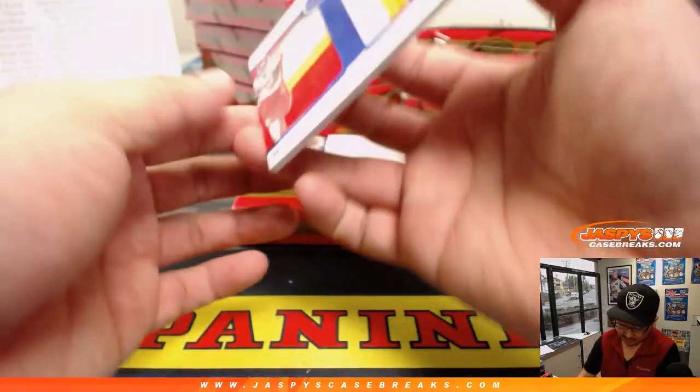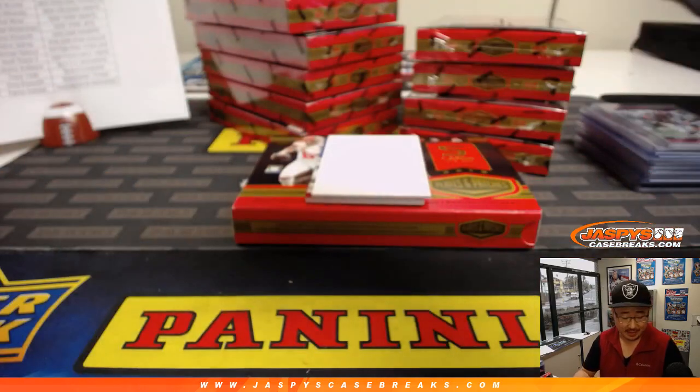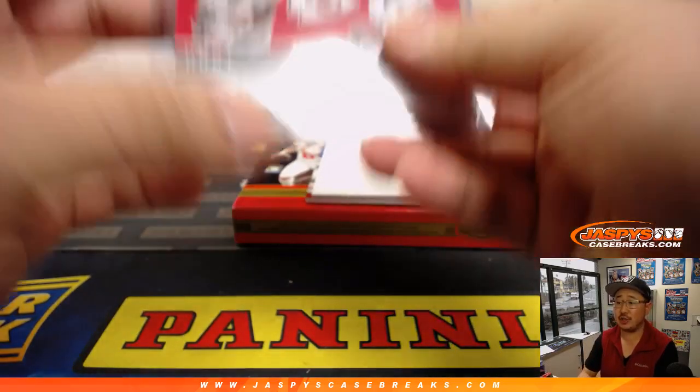All right, and we've got Kareem Hunt, Patrick Mahomes, 34 out of 45. Dual relic. A lot of nice color in there. That goes to David Allison and the Chiefs.